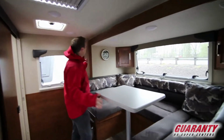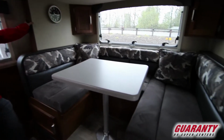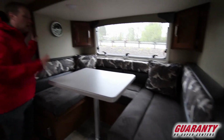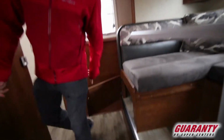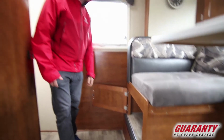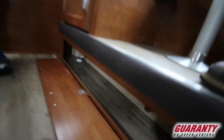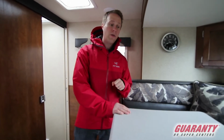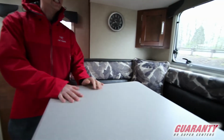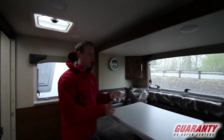As you notice, for a 20-foot trailer, there's quite a bit of living space in here, and that's mainly due to this enormous slide out. The U-shaped dinette has a lot of sitting area, and underneath it, you have access to a lot more storage. And that storage doesn't stop just underneath the dinette itself. This U-shaped dinette right here can be converted into another sleeping space. So you can either take out this post and turn it into a couch, or you can convert this into a sleeping space.